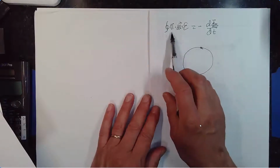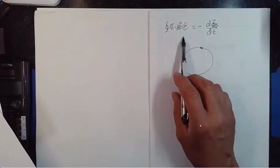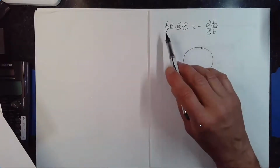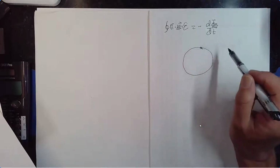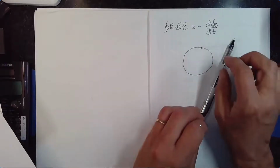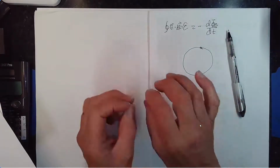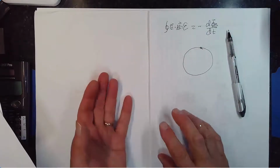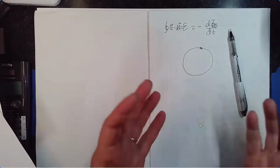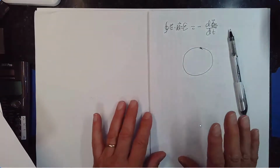This is actually a version of one of Maxwell's equations. They can be written a couple different ways, in terms of an integral or in terms of another derivative. It turns out that with a changing magnetic field, you don't just have to deal with flux; a changing magnetic field will produce an electric field. And then there's symmetry: a changing electric field will produce a magnetic field. And that produces electromagnetic waves.